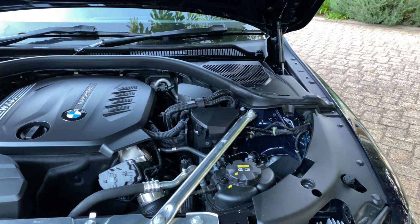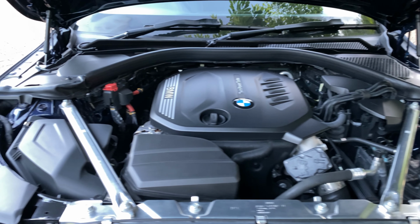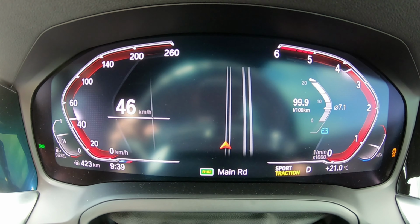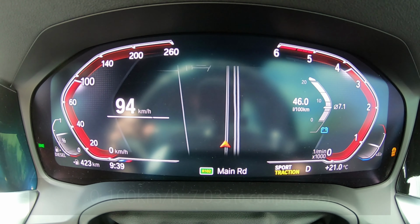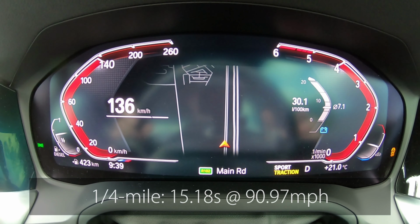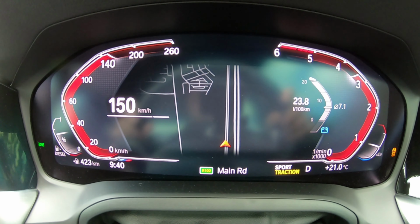On the flip side, this family-friendly coupe has a fairly potent 2-litre turbo diesel engine, driving the rear wheels via a clever 8-speed automatic transmission. 0 to 100 is supposed to take 7.5 seconds, yet our best effort resulted in an impressive 7.03 seconds. The quarter-mile mark was passed in just over 15 seconds, so 420d owners can look for trouble with quite a few vehicles at the traffic lights.